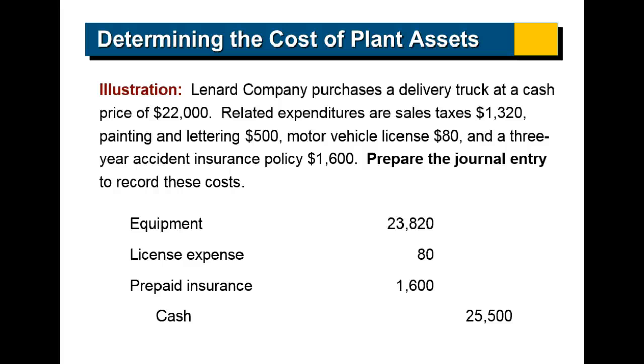So do you see what we're doing? The item that relates to the equipment is shown as an asset, but then those items that are going to be expensed yearly, such as license and insurance, the license expense is going to be shown here as an expense. We paid up front our insurance for 3 years. So according to GAAP, we need to show that as an expense as it's incurred, as the timing has passed. So after year 1, we'll take a third of this and debit insurance expense, credit that prepaid insurance.